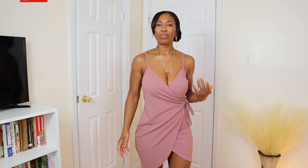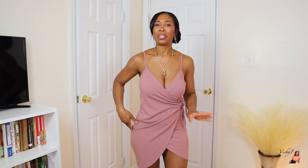Overall, I think it's a beautiful dress on top of it being really short, but then again, it's date night, so you can get away with it. You can definitely get away with this, guys. But again, a quick fix with a little leggings can definitely turn this into something totally different. And I think it's great for date night. So let's move on to the next piece.